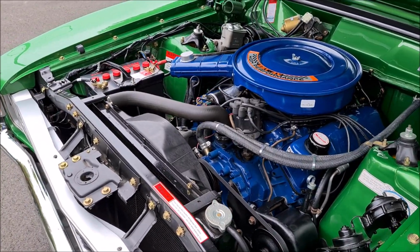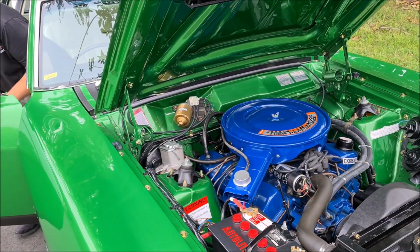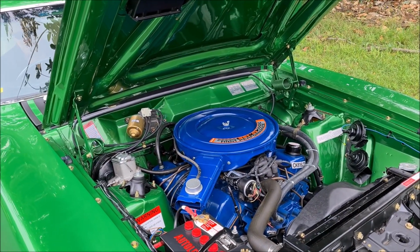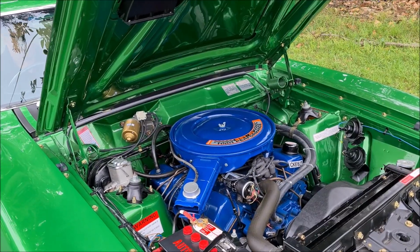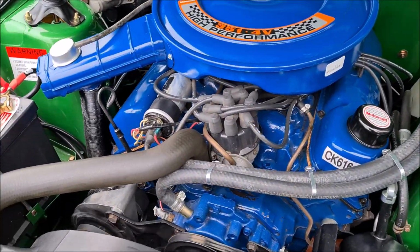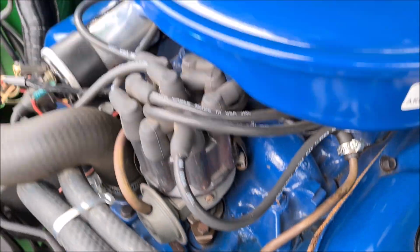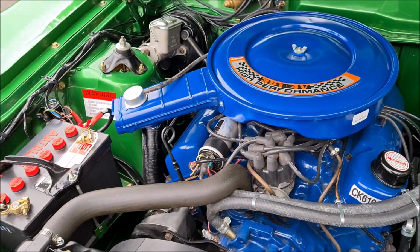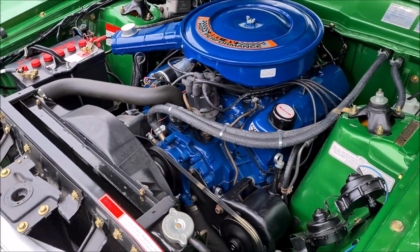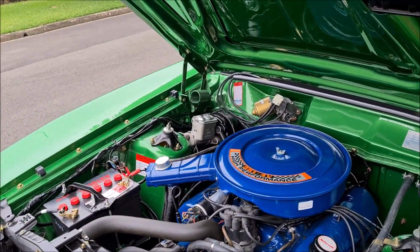Let's kick her over, Rod, and listen to this beauty, and then we'll do a couple of drive-bys, and then we'll take you for a drive in the car and let you feel what it's like to drive one of these XAs. Starts first go. So obviously, being an auto, it's a 2V head, 4 Venturi carburetor. So all correct. 2V heads, 4 Venturi carburetor. There you go with the power steer. Very mild, just factory spec.